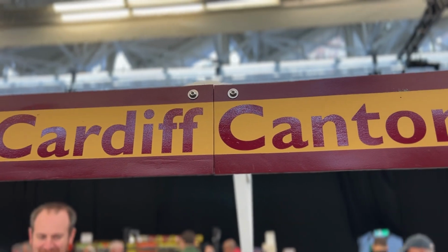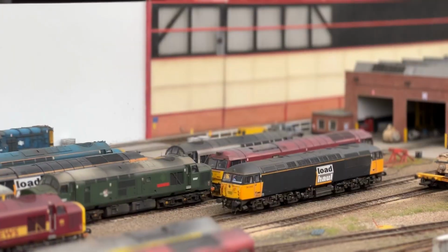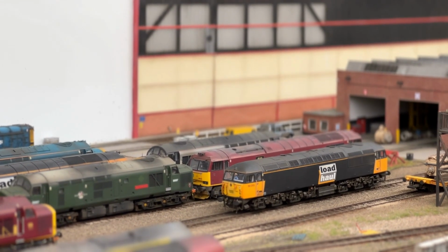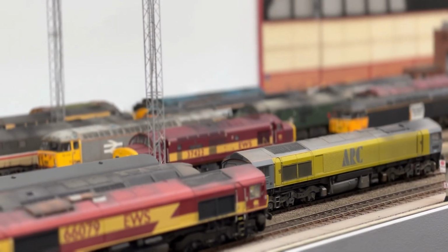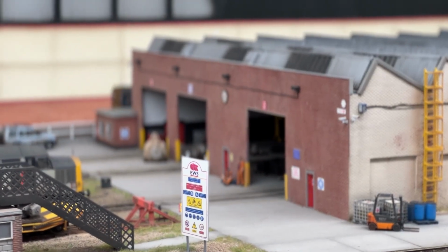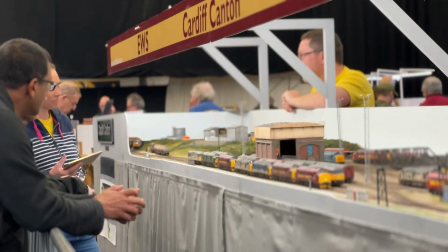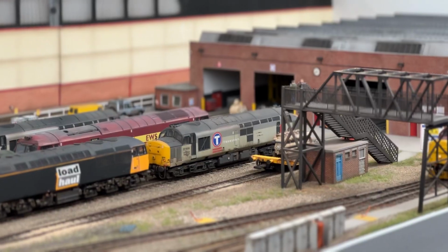Cardiff Canton is a double O-gauge motive power depot by owner Chris Fordham. This faithful model recreates the eastern end of the famous Welsh depot, capturing the atmosphere of the early privatisation years between 1998 and 2004. Cardiff Canton was famous for its varied freight fleet until the early 2000s, and Chris set out to recreate that slice of action in a massive 28-foot-long scenic area.